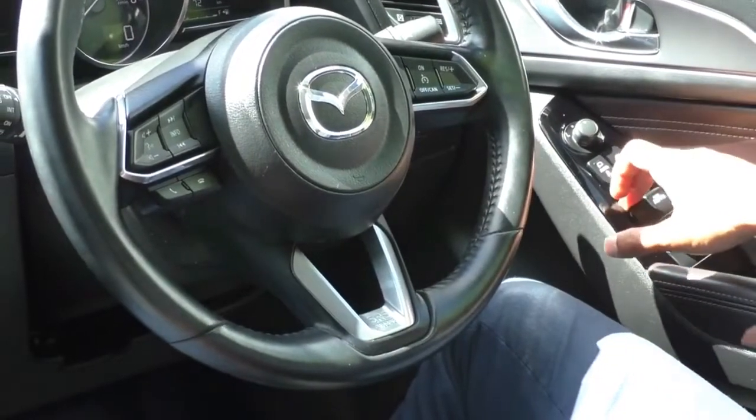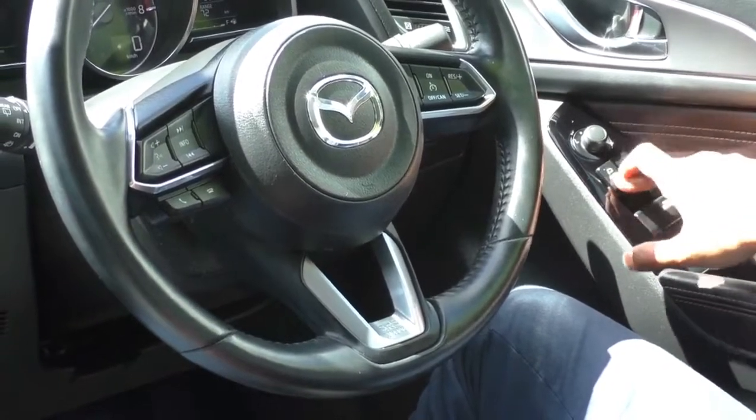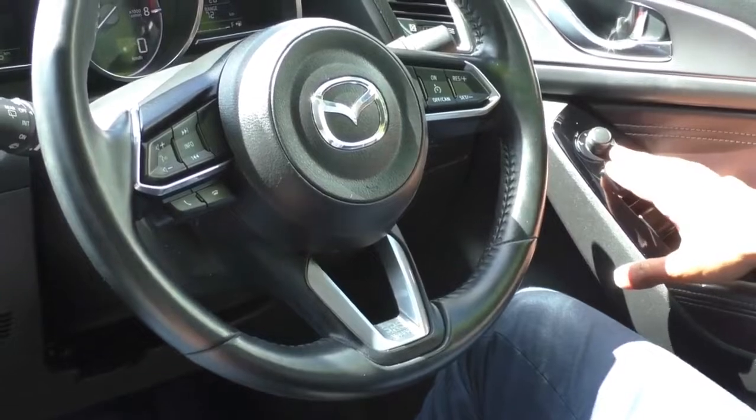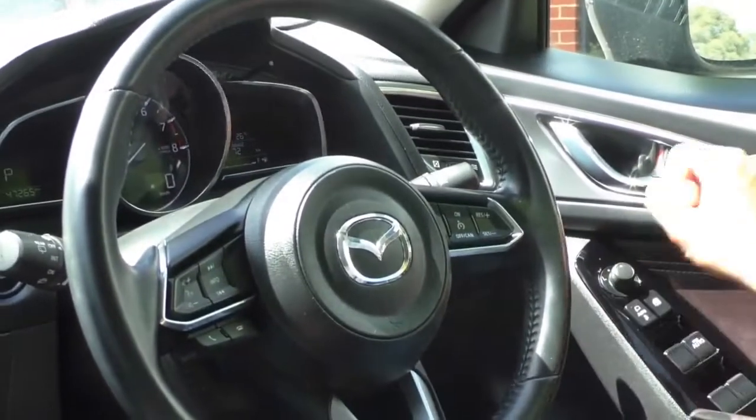The rest are just standard power windows. Above that is your window lock control, and also the actual little button to fold in your side mirrors, especially if you park on the side of the street. Can be a pretty good option to have. Above that is your side mirror toggles.